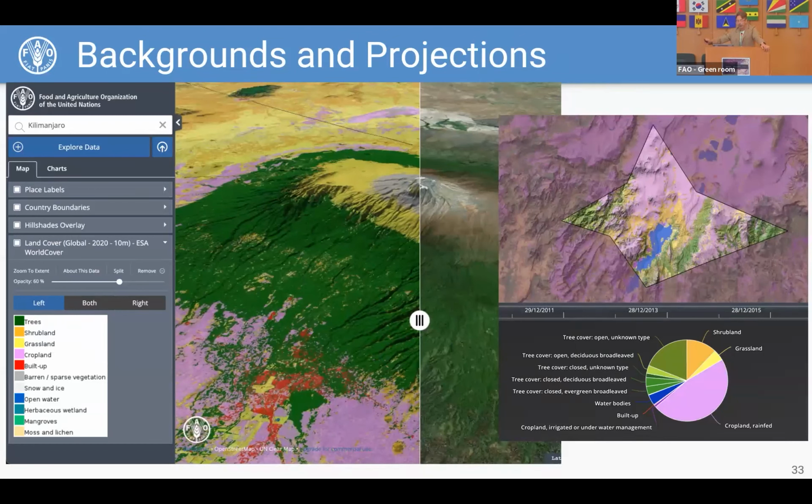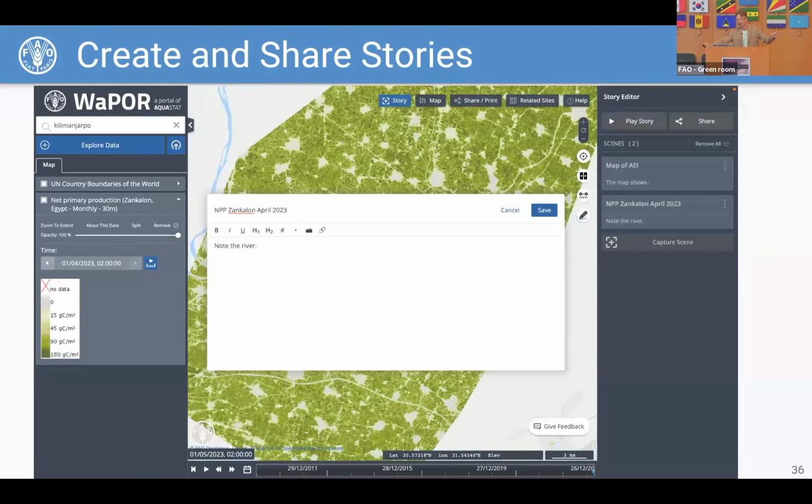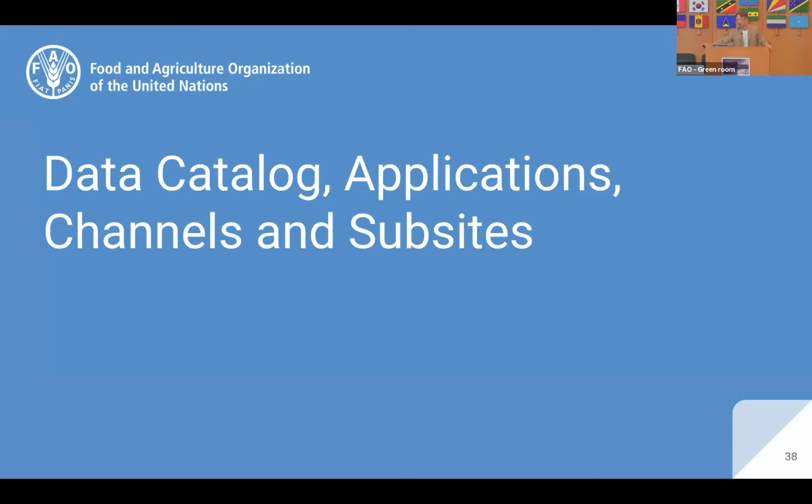The software provides the ability to share and print data, and we also have the ability to create a story so that you can take snapshots and then share them with someone else, and they'll see a kind of interactive PowerPoint where you continue to interact with the data of the story that somebody created. I'll skip this in the interest of time.